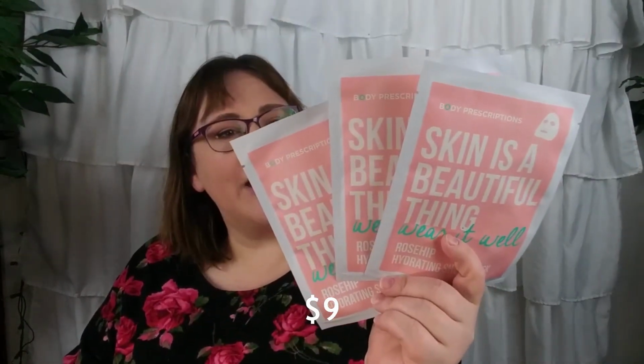All right, and last but not least, I'm not mad, but almost every beauty box that I get comes with face masks. I'm getting quite the collection. Ooh, there's 3. These are Rose Hip Hydrating Sheet Masks by Body's Prescriptions. I always say subscription, like I'm going to go pick up my medicine subscription. It says skin is a beautiful thing, wear it well. So there's 3 of those. That's perfect because I have 2 kids, so 1 for me and 1 for Em and 1 for Tren. And that's all that is in there.